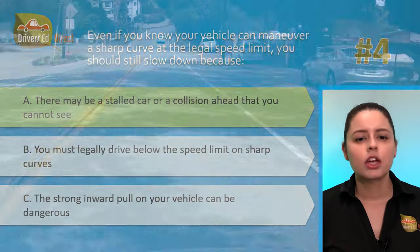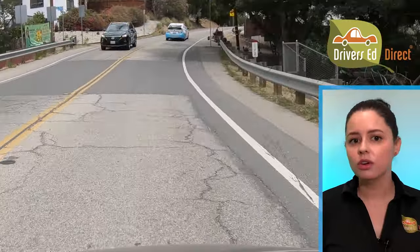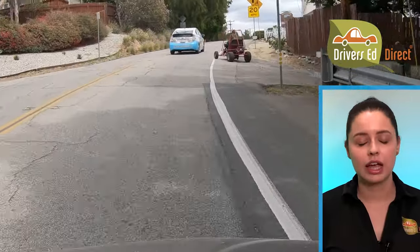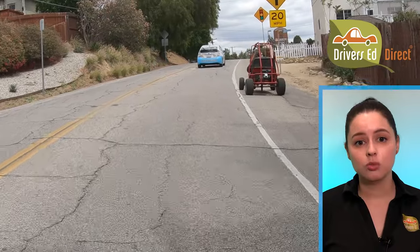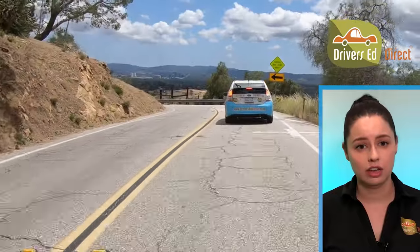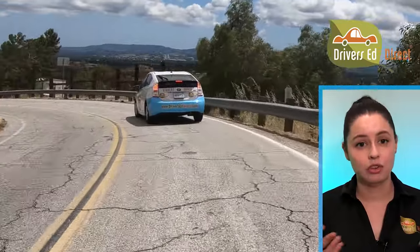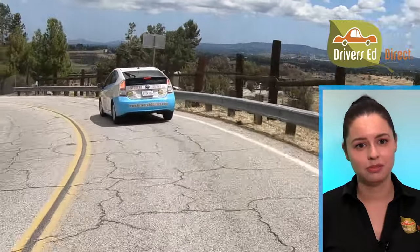You never know what is on the other side of a steep hill or a sharp curve, so you should always assume that there is a stalled vehicle ahead that you can't see. When you come to a blind hill or curve, slow down enough so that you can stop for any hazard if needed. Again, always prepare for the worst by slowing down before the steep hill or sharp curve.